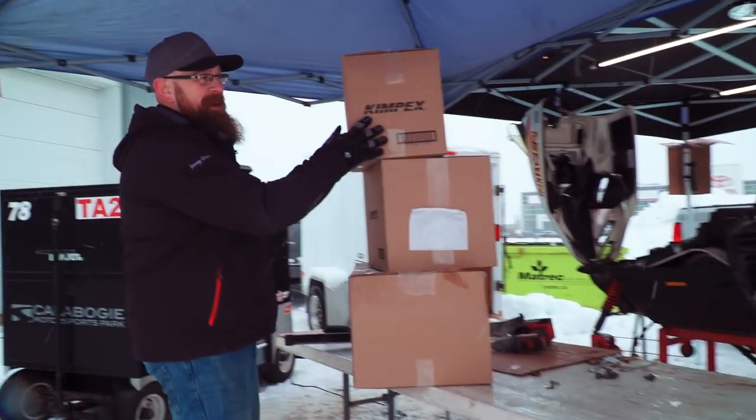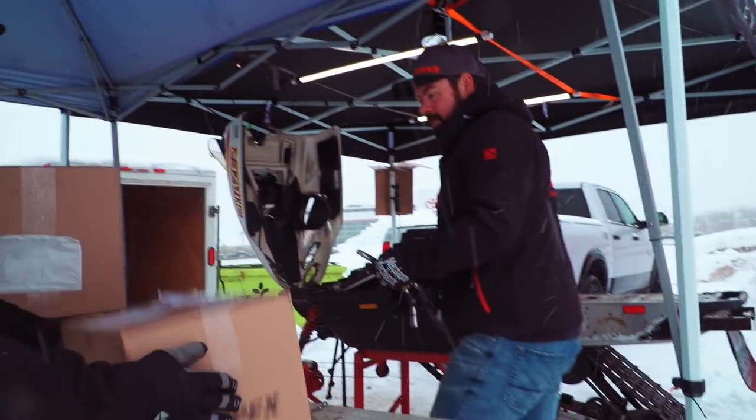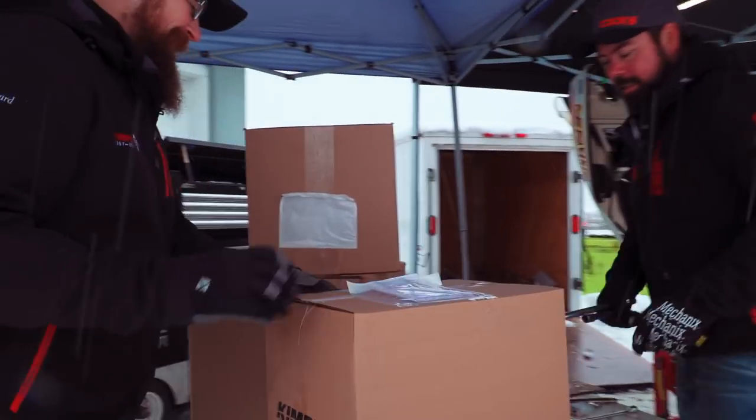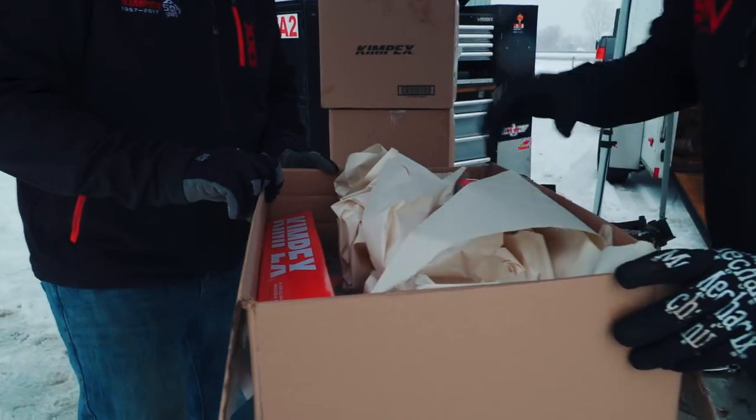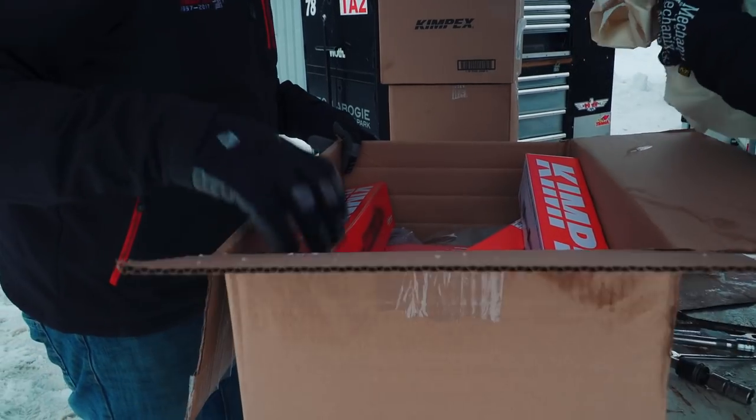That should get us started. Do we know what's in there? No, we don't. It's like Christmas. It's like Christmas, exactly. I'll get a knife. Oh, it's looking pretty promising. Shocks.